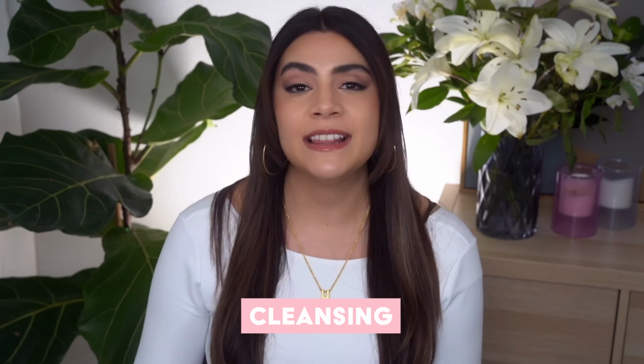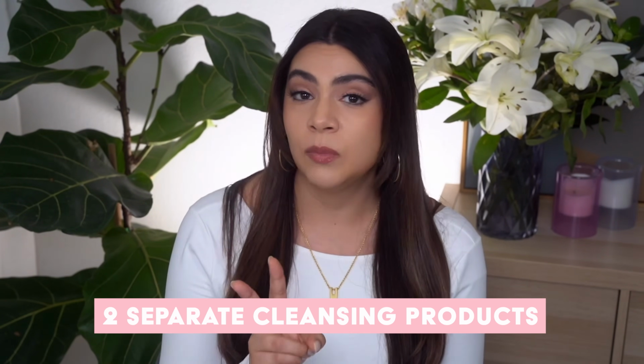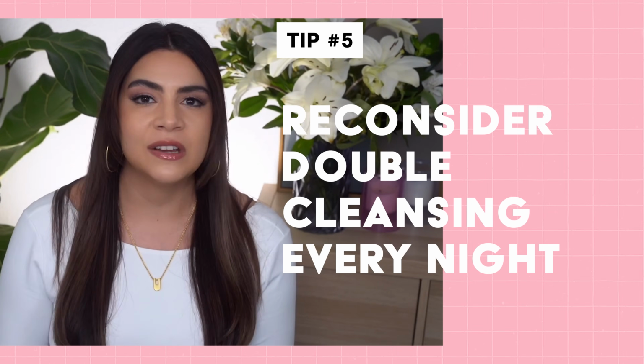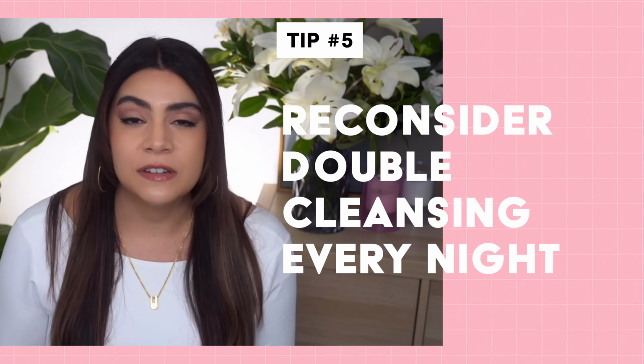And if you need to save money, you definitely need to look at how much you're spending on a cleanser. Now, on the subject of cleansing, let's talk double cleansing, right? Because this is a process where you're using two separate cleansing products to wash your face, and that can really add up in the budget very quickly, right? And so you may want to ask yourself, is this really necessary? Do I need to be doing this? And much like the eye creams, the answer is going to be different for everybody.